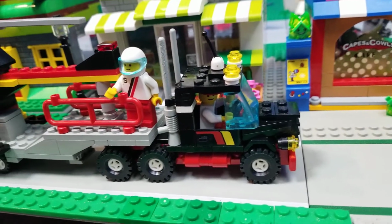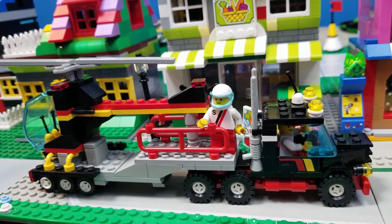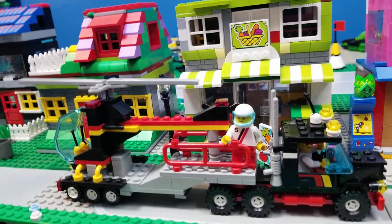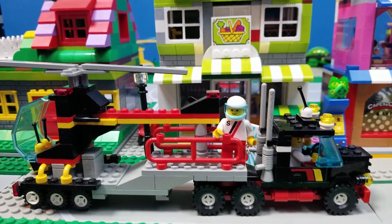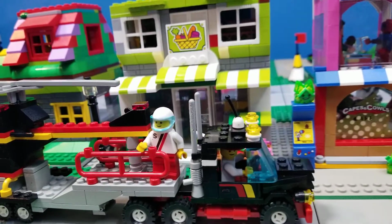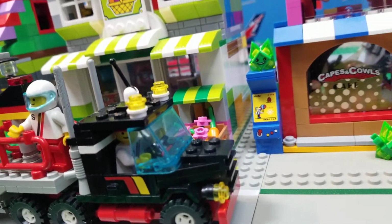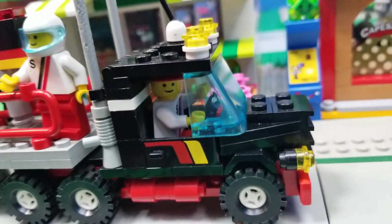This is the most excellent Copter transport set that LEGO has ever made, bar none, in time, number one, fabulous, absolutely perfect. It doesn't matter what kind of base plates you have. This is a copter transport that will fit on those streets. It is only 4 studs wide, and yet look at the detail that they were able to create.